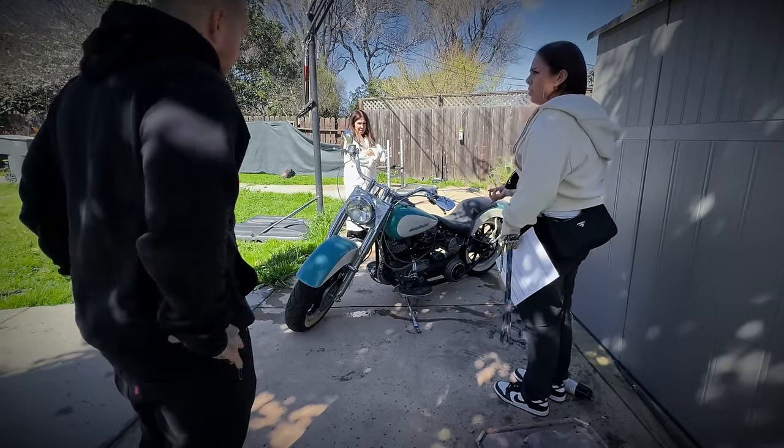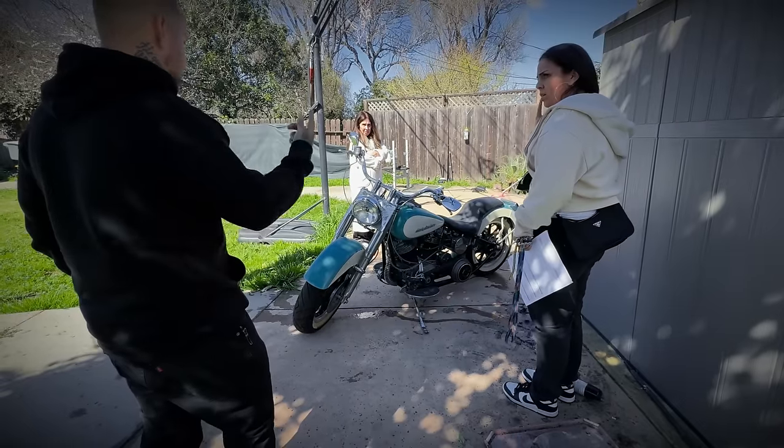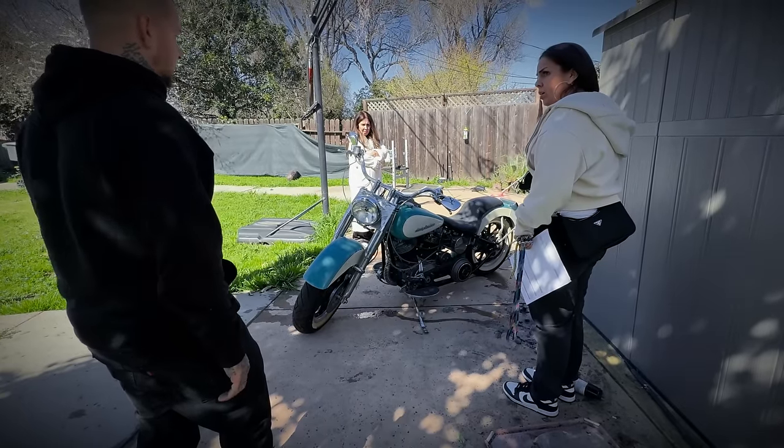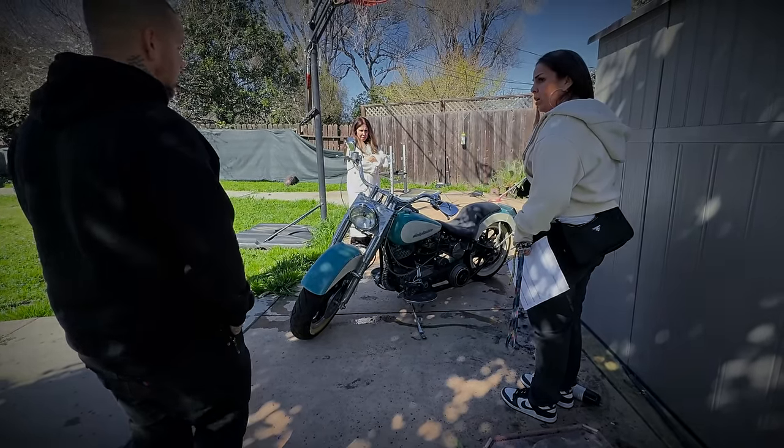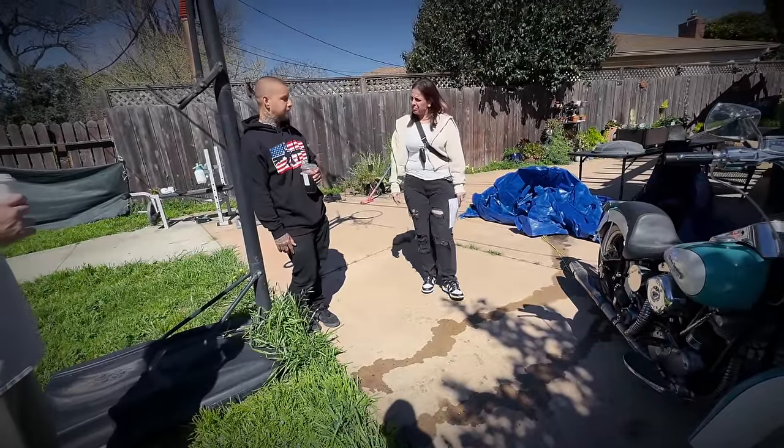It won't start at all? No, but it's not seized. I kicked it, so it does circulate, you know? So it's not seized up, so that's good. Don't sell it. Yeah, so I'll let it go for now. Okay. Yeah, right on.